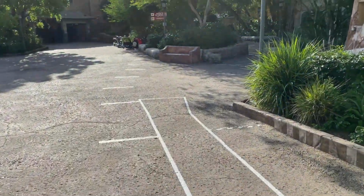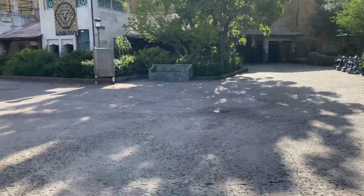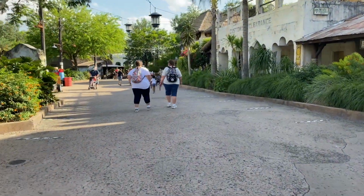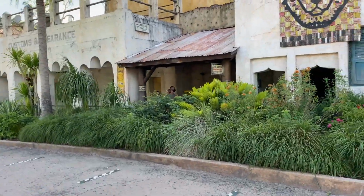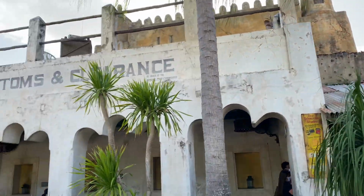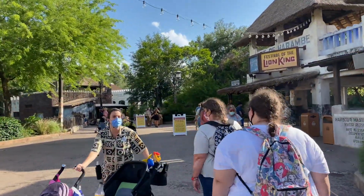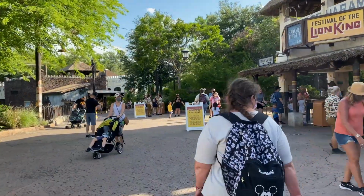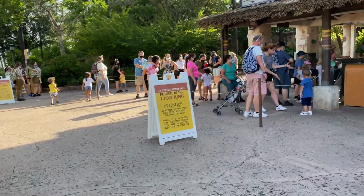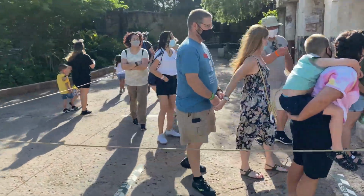We're heading over the bridge in Africa and coming right toward the theater. You can see markers which have been placed at the 6-foot distance line. They're actually originally from Kilimanjaro Safaris, but they're probably being used at times for Festival of the Lion King as well. The Harambe Theater has this rich theming that gives you a sense of a fortress which stood on the western banks of Africa, protecting the citizens on that west coast. You'll see there is signage out front about what's going on with Festival of the Lion King.